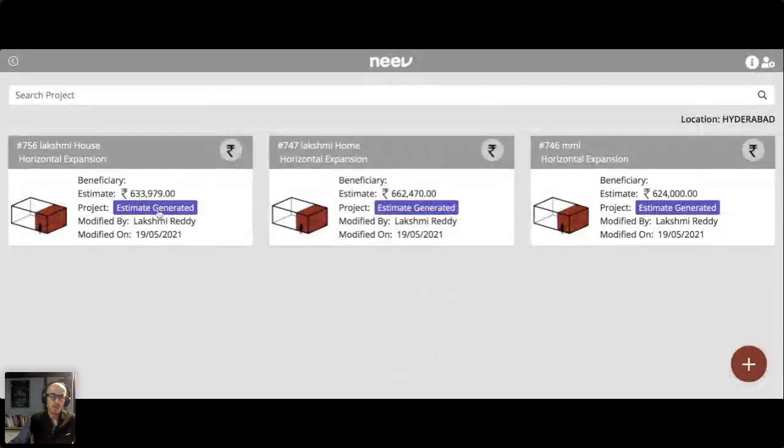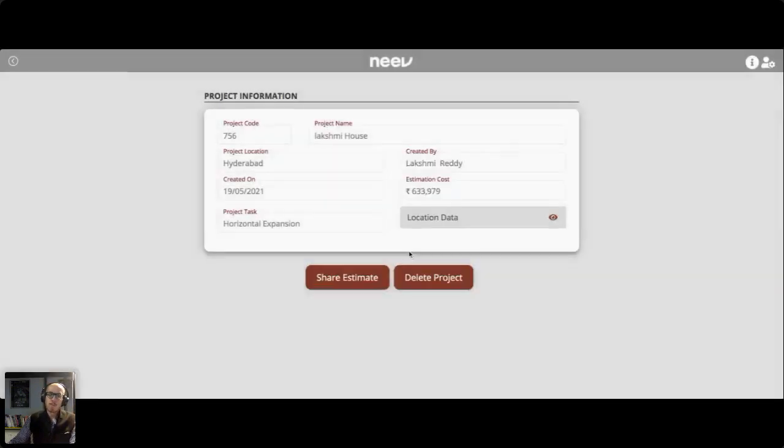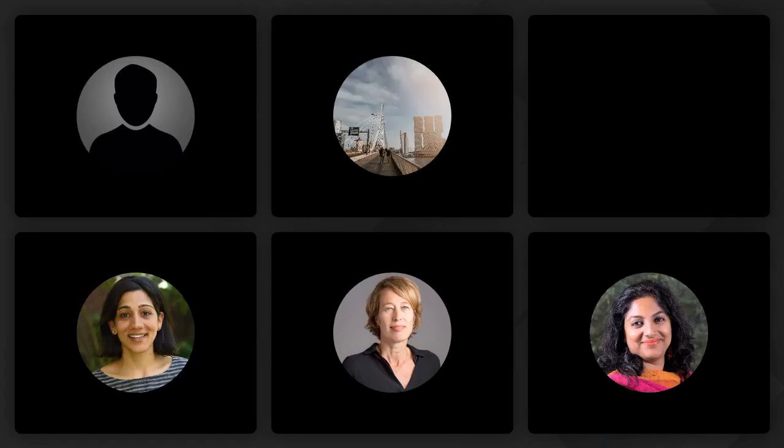But especially, as I was saying before, I can share this estimate through email or even through SMS, if maybe the mason or the homeowner still has an old Nokia-like feature phone. And if I'm on Android, I can also share this by WhatsApp. And so this is the first main feature that I wanted to show you, the capacity to create an estimate, a detailed estimate, for a different range of projects.